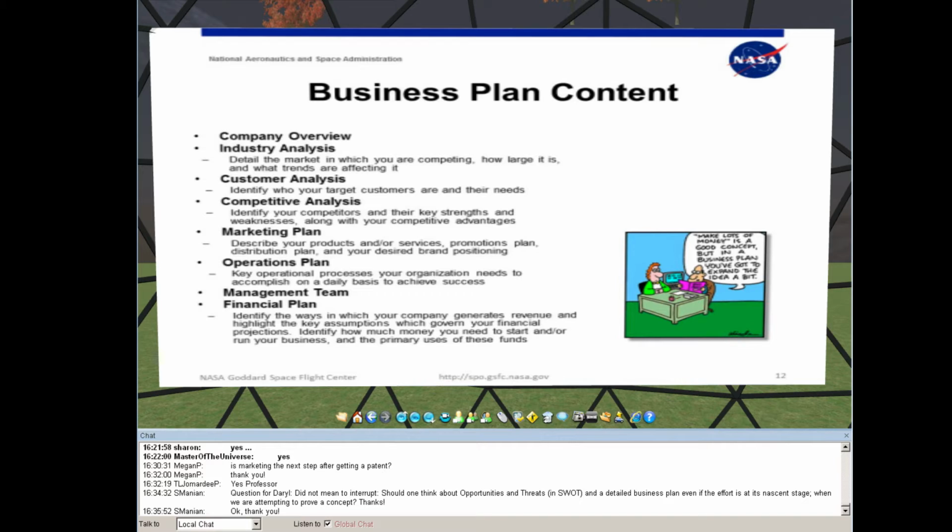The management team, what their experience is, if they have any. This can come into play both in day-to-day operations, long-term planning, as well as getting investment. Obviously, when you go out to get investors, they're going to be much more inclined to want to invest money in an experienced management team than a team that has never actually started up a company and taken it to completion. And finances are always important.